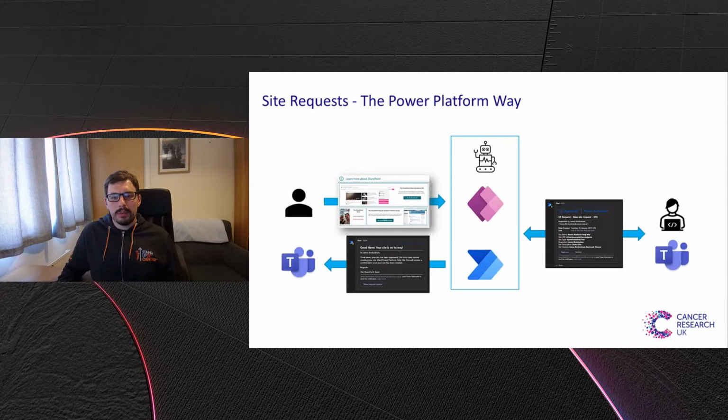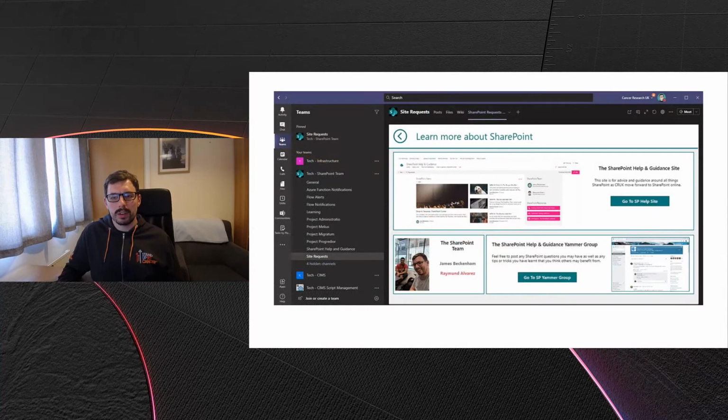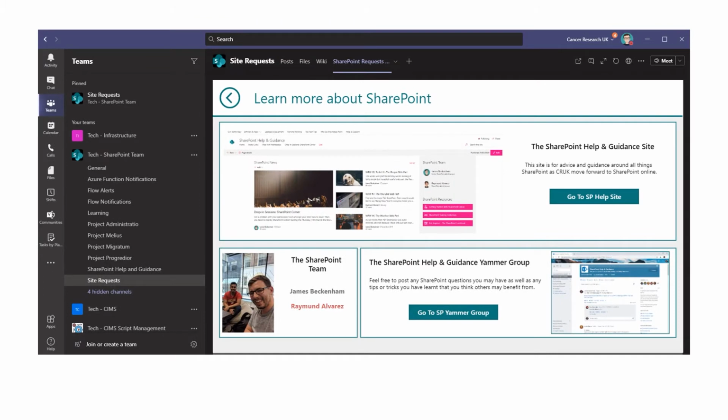Thanks to the Power Platform, we've been able to remove such a dependency on IT for staff when requesting their new Teams and SharePoint sites, as well as make a more engaging experience that allows users to track the process throughout and gives them more confidence their request is being fulfilled quickly. The journey begins for the user at their site requests Power App, available on a SharePoint site or, as shown here, added as a tab in Microsoft Teams.